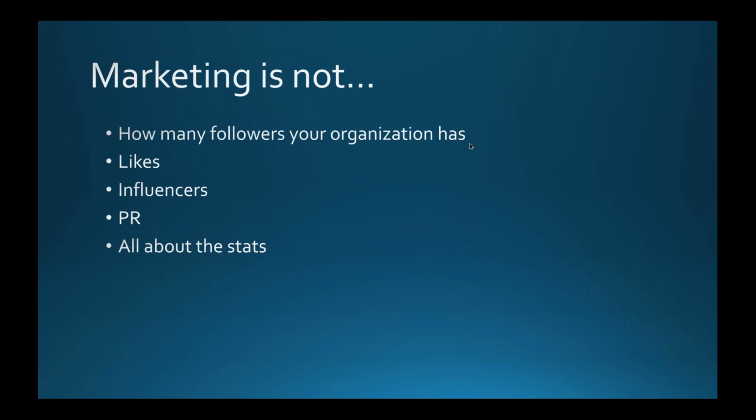So I want to start with just a brief sort of setting of expectations about what marketing is not and what marketing is in terms of what we're going to be talking about today. So as a marketing consultant, when I meet with a new client or new prospective client, the most common question or concern that I hear is, what do I need to do about my social media? Do I need to do something about my social media? Do I need to change it? Should I hire a social media consultant, and so on?